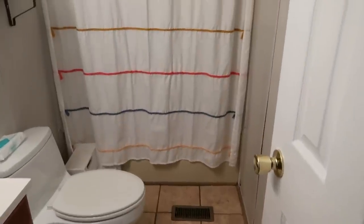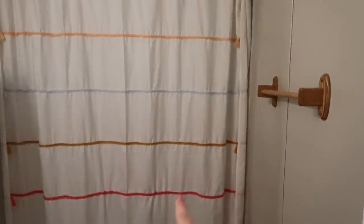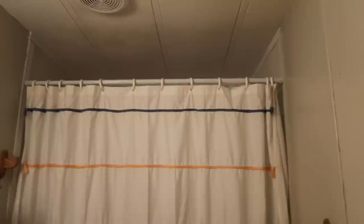So the kids' bathroom is basically completely empty. We just put the shower curtain back in here yesterday from where they were supposed to come in here, completely rip out the ceiling and replace that. So we took everything out of this bathroom, but all they ended up doing was painting.